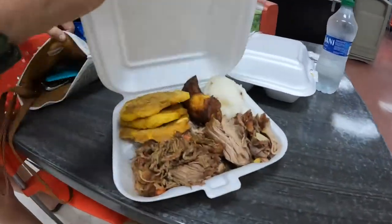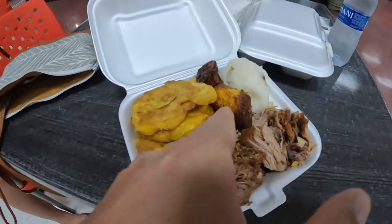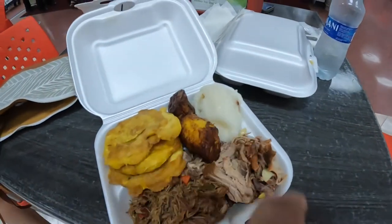I'm gonna show y'all why I'm excited. Check this out. Oh, ropa vieja, carnitas, plantains, tostones, yuca.